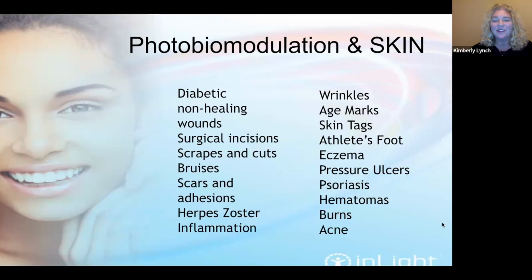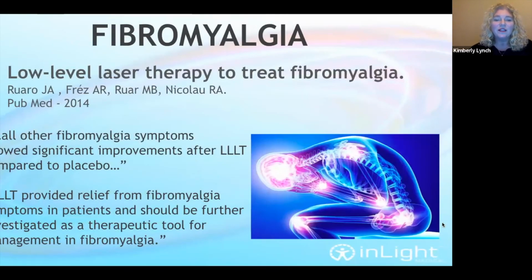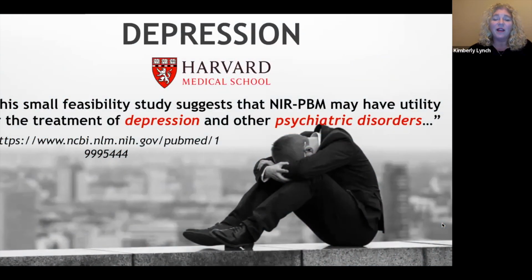You can just look through that list there, but really anything that has to do with inflammation and pain. We'll dig a little deeper now into fibromyalgia, because that is really transient pain throughout the body that there's not a real good explanation for, and a lot of people really suffer with that. Another big thing is depression. We're seeing that a lot lately, especially in today's world with all the stressors that are causing people to experience things that they haven't experienced in the past.